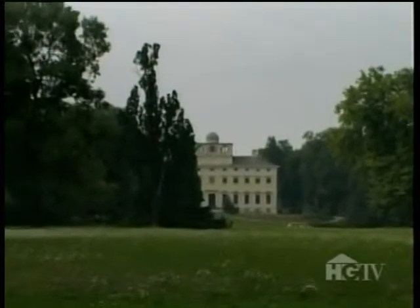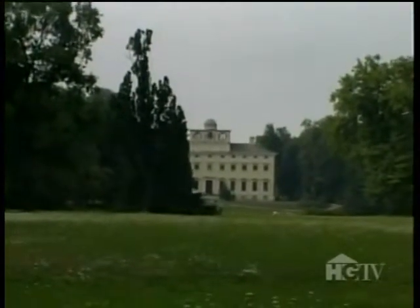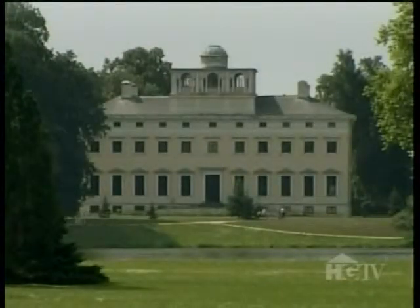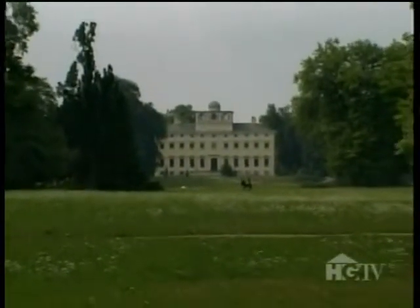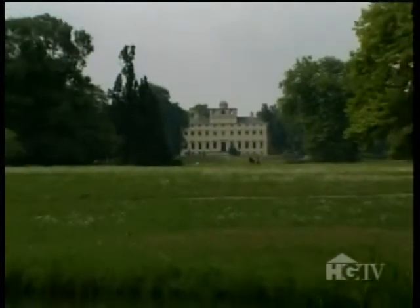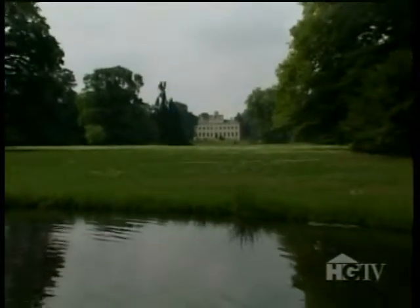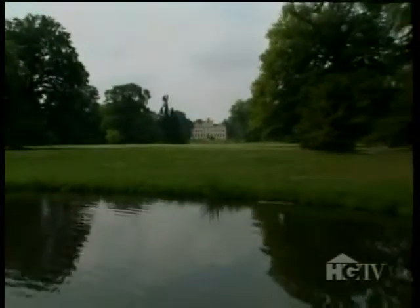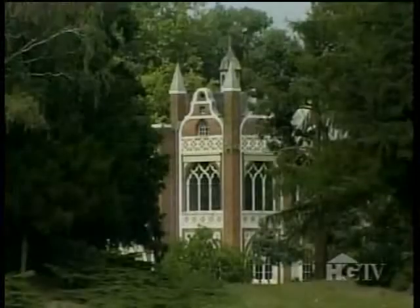A gondola ride that begins on the canal takes visitors past Prince Franz's magnificent palace. The palace sits in a natural setting, unadorned by formal plantings. Only a windswept field of wildflowers separates the palace from the waterway. Oddly enough, the prince didn't live in this palace. He lived closer to the water, in an unusual architectural structure he called the Gothic House.